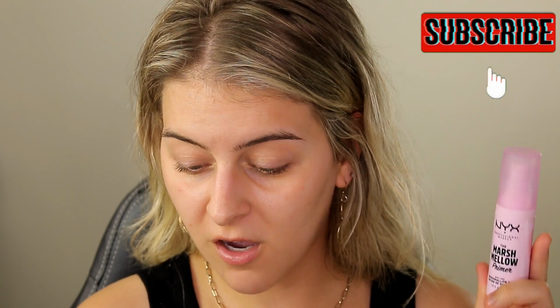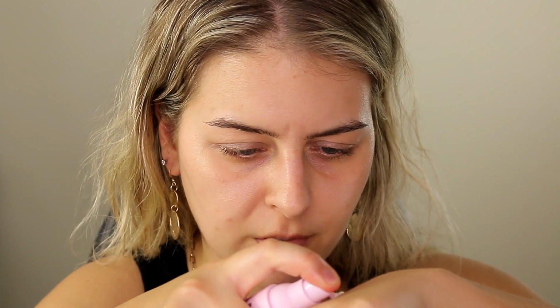This is the NYX Marshmallow Primer. I think I actually did talk about this in a previous new drugstore makeup video. There's a couple of things I talked about in that video. So did I make things go viral? So yeah, this is $17 at Ulta. It's infused with smoothing marshmallow root extract. That's a new one. It says it smooths, softens, extends makeup wear for 16 hours, hydrates, soothes, evens tone, minimizes texture, blurs lines, adds a soft focus finish, and keeps makeup fresh. By the way, $17 for a primer. You're really going there, aren't you, NYX?